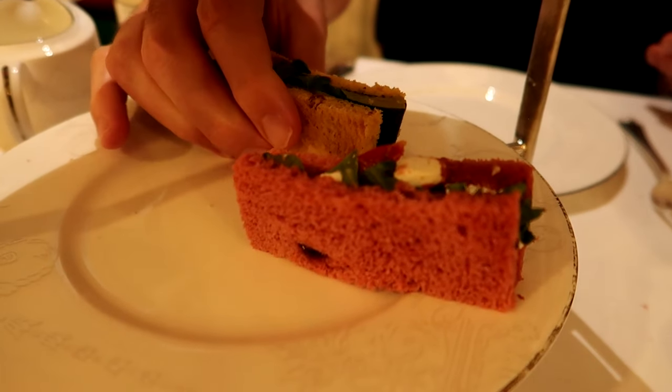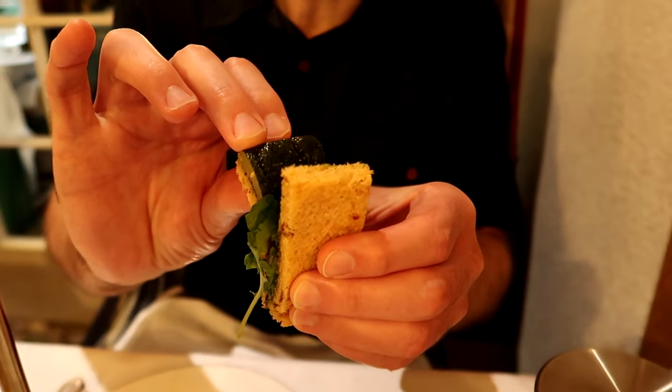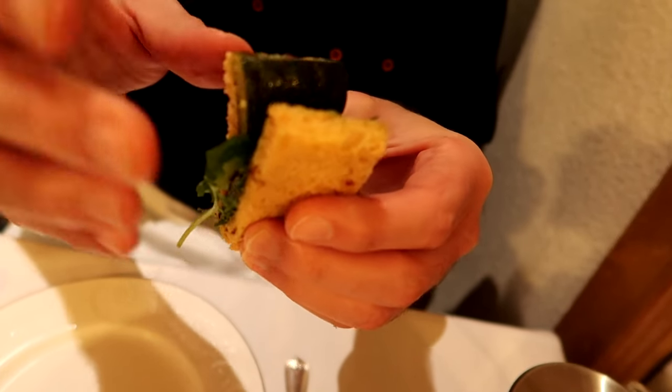Right. So this looks like pesto, and it's got charred red peppers in there. Can you see? They've been char grilled. Oh, nice. Really looking forward to it. It looks like courgette to me. Mind you, that's a bit rocket.